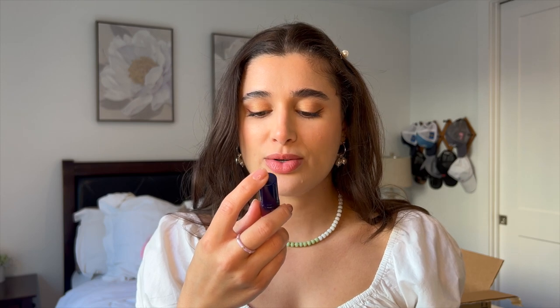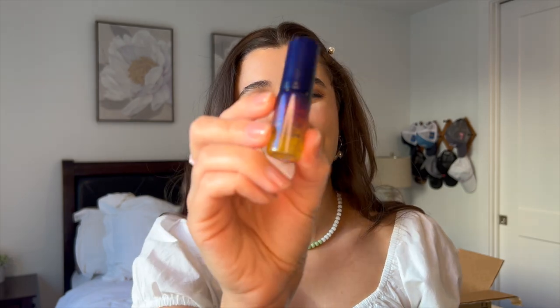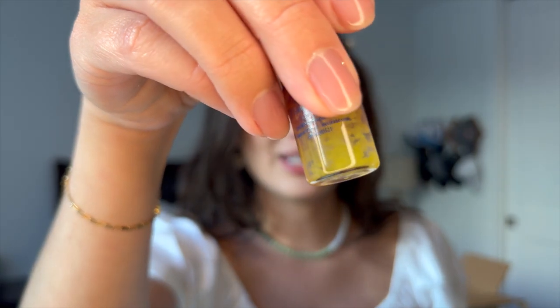We have the Immortelle Reset Nuit Serum. I believe this is a face serum. It's the Overnight Reset Oil and Serum. There we go. It looks really, really cool. It has these beads in there. I don't know if you can see them, but that's super fun. I did not know that they did skincare. I thought it was only body care.